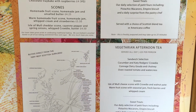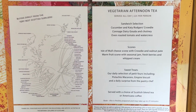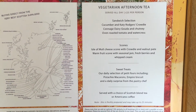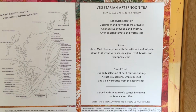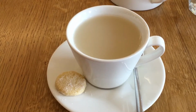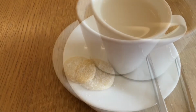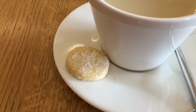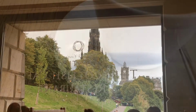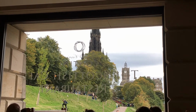When I saw that the vegetarian tea had an Isle of Mull cheese scone, the decision was made. This is a simpler afternoon tea, so no extensive drinks menu this time. Just a nice breakfast tea to start my meal. I do love how a Scottish tea will always include a wee bit of shortbread. And there's not much better than an afternoon tea with a lovely view.